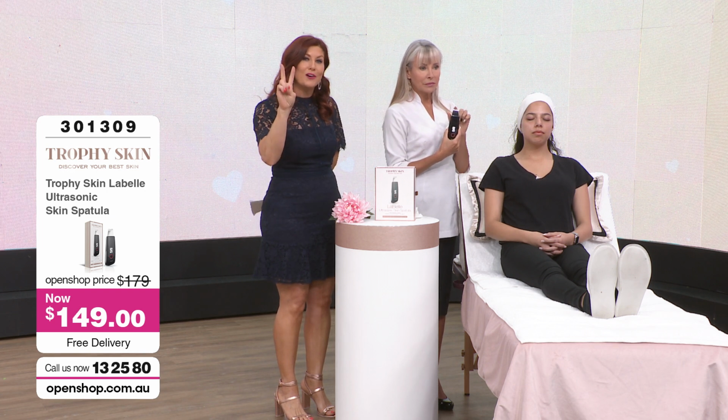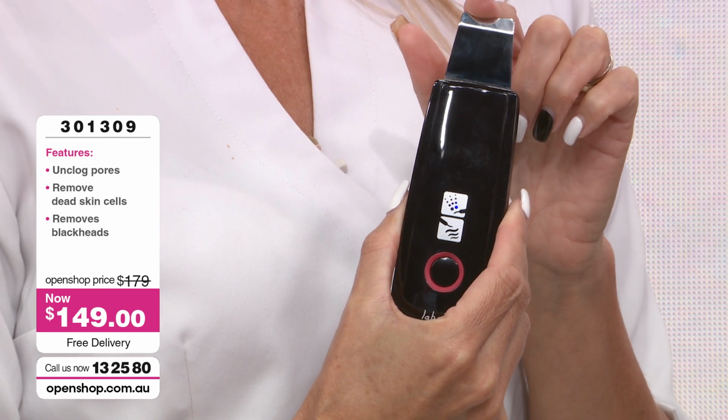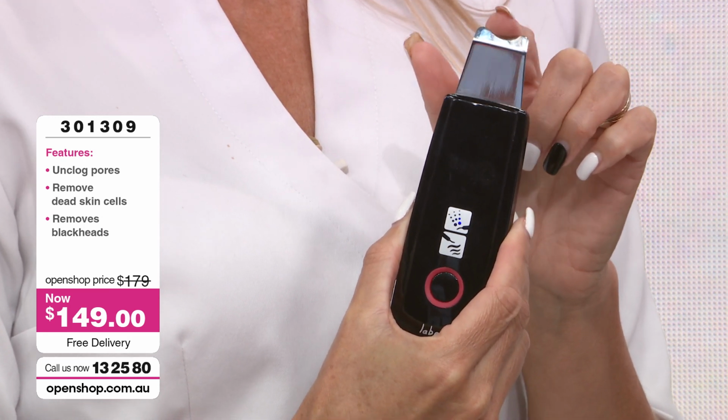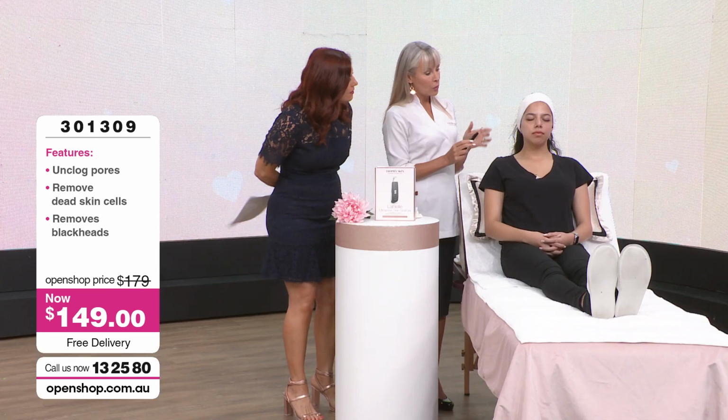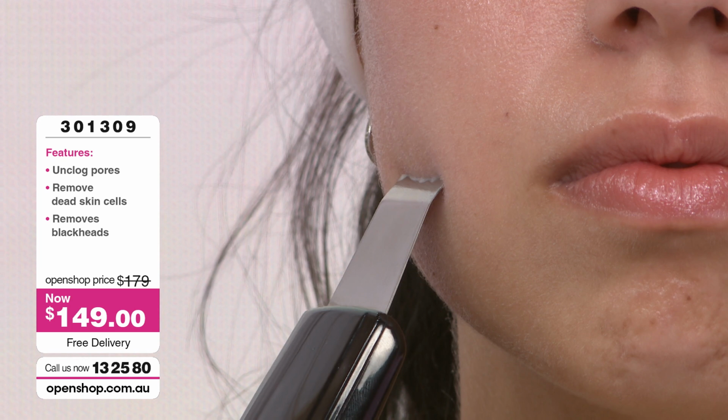There are only two modes. There is the scrubbing mode and there is the infusing mode. And we use a spatula on one side for the scrubbing. And the other side we'll get to. So what we're going to do is, and you're not pressing hard, we just push against the skin gently like that.